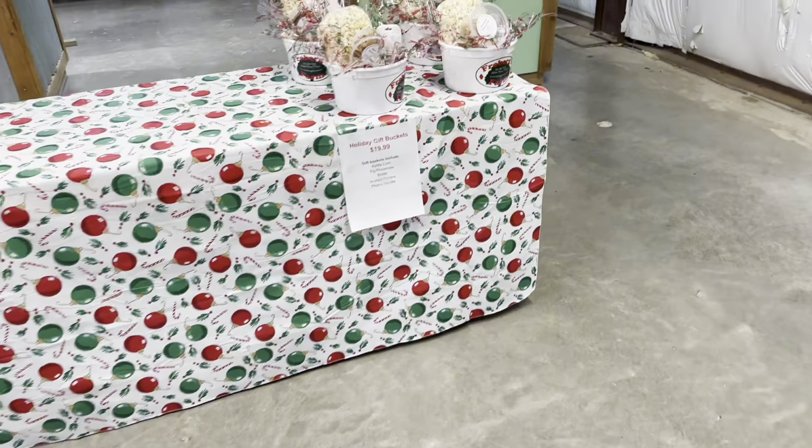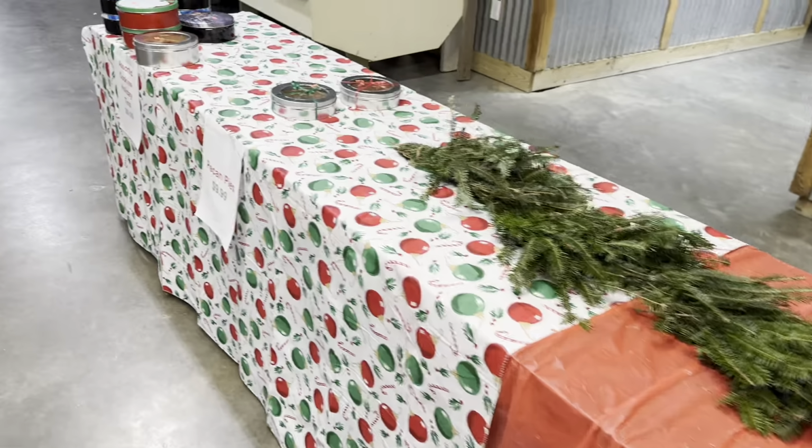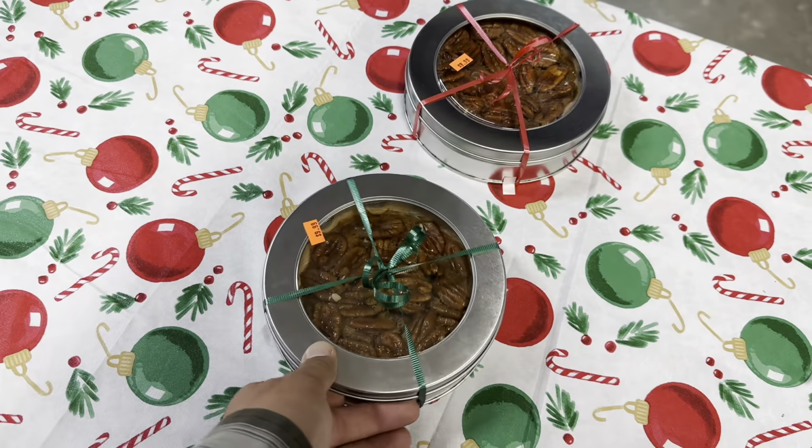Okay, in the store today is pretty busy, but this is typically what it looks like this December. Got some gift buckets that Mrs. Farmer Froberg made and some of her homemade garland. We got a restock on our cookies and little pecan pies. These are house made here at the farm.